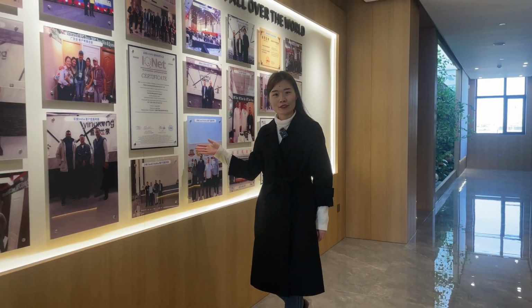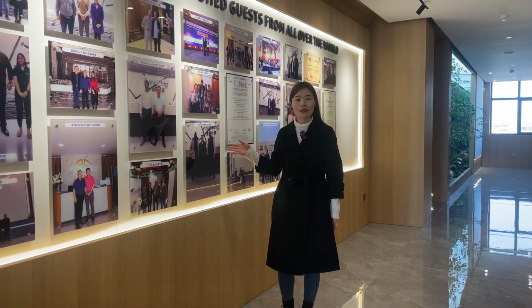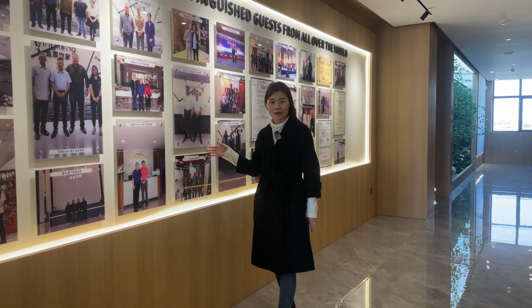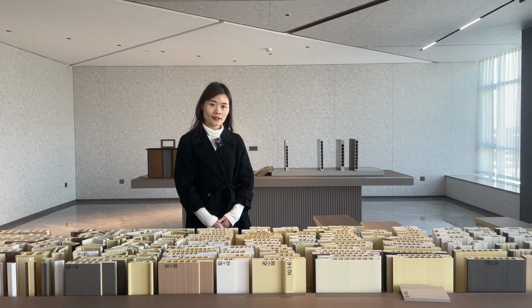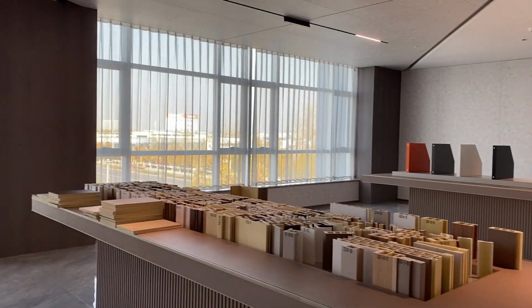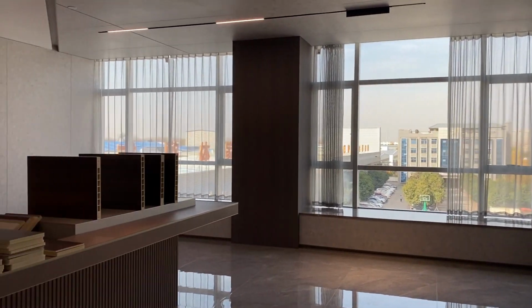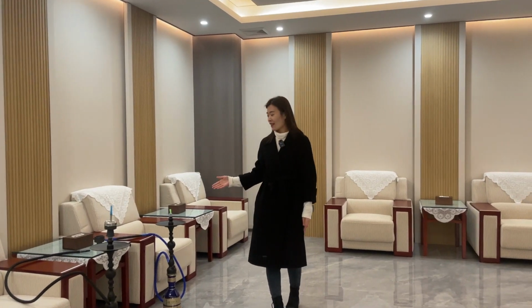This is a photo wall. This supplies many group photos of customers from all over the world. Welcome to visit our factory. This is our frame sample room. They are showing many kinds of frames, white and steel. This is our restroom. We can provide different brands of smoke, drinks, and fruits.